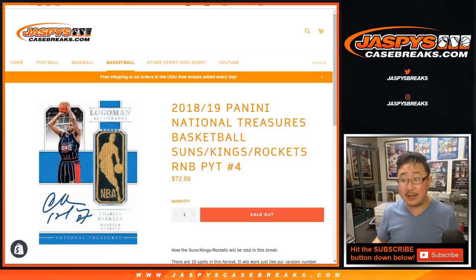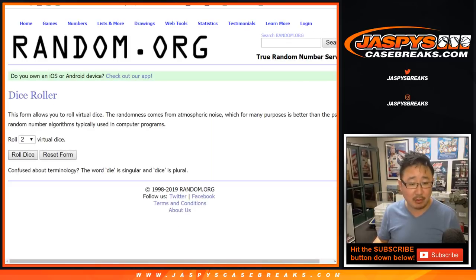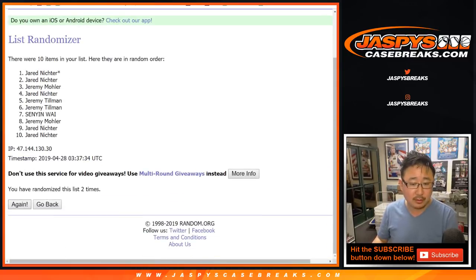Suns, Kings, Rockets. Now, this is a number block right there. So there's the block of numbers, and there's 1 through 0. 0 gets any and all redemptions. Let's roll the dice. Let's randomize that list. 2 and a 3, 5 times. 1, 2, 3, 4, 5. All right, Jared down to Jeremy.